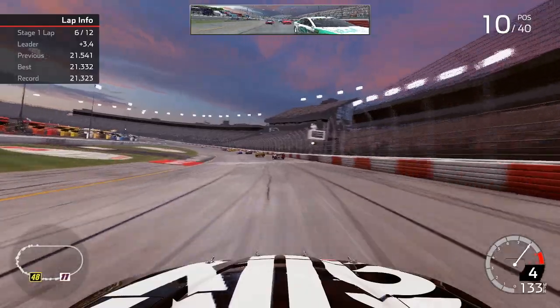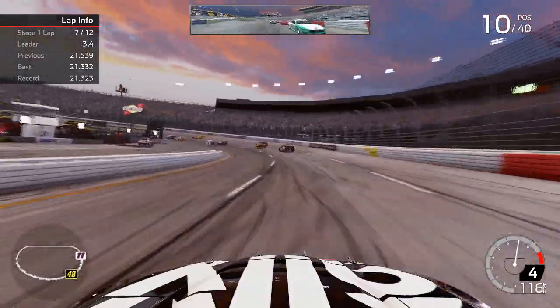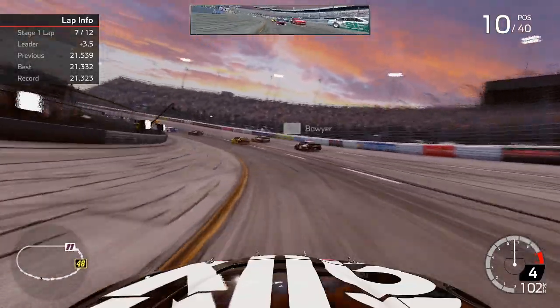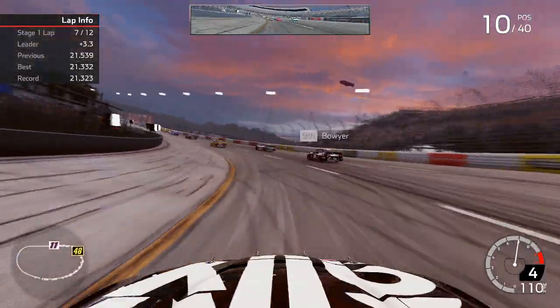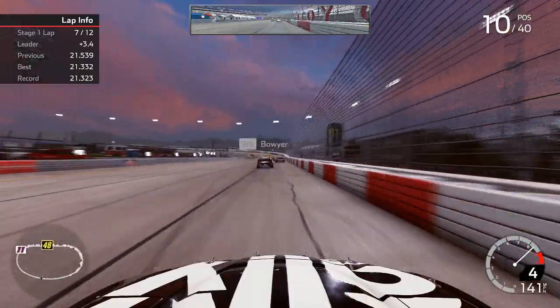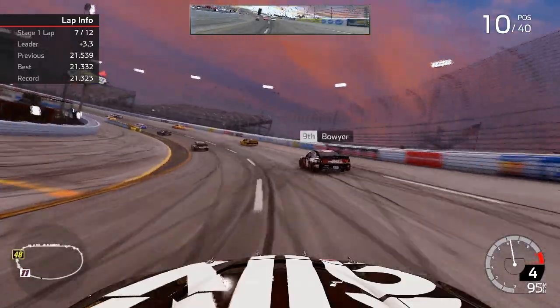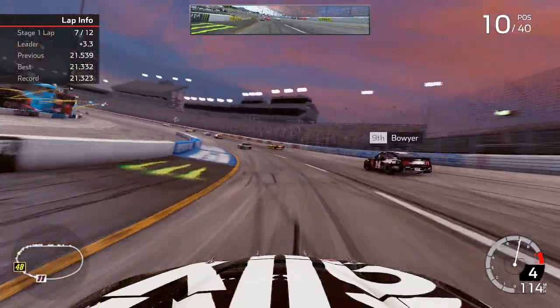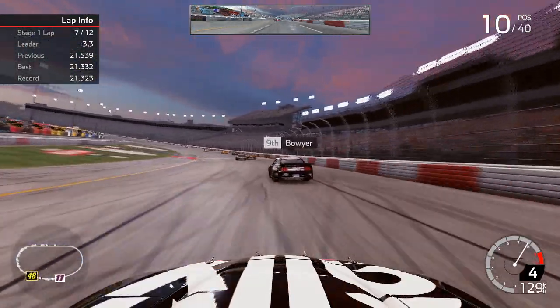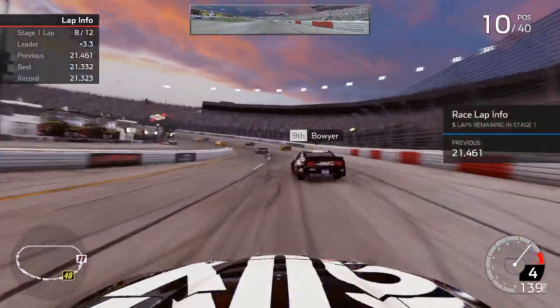Yes, we are. As we go across the line with 6 laps remaining, we have now in the points stage number 1, and we have a good massive lead away from Brian Blaney now, so we're pretty secure into getting this 10th place minimum for stage number 1 without mistakes. Make sure we're not making any mistakes.